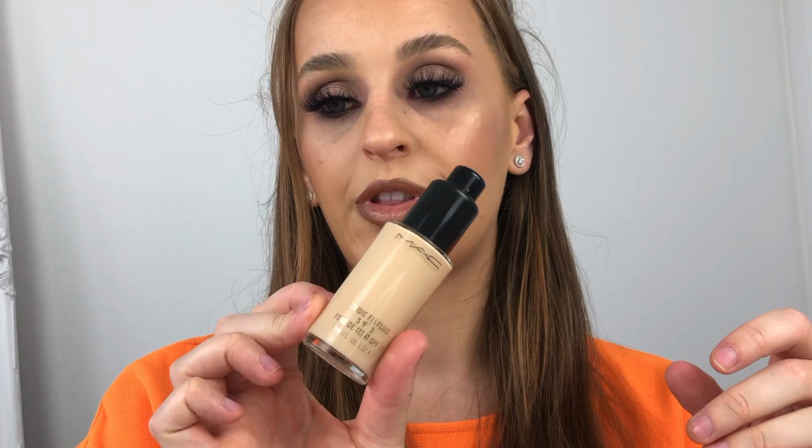If you are wanting something full coverage, something matte, something that's going to control your oil, it is a good foundation. There's a reason it's the best seller, there's a reason so many makeup artists use it in the kit. It is a very, very good foundation.